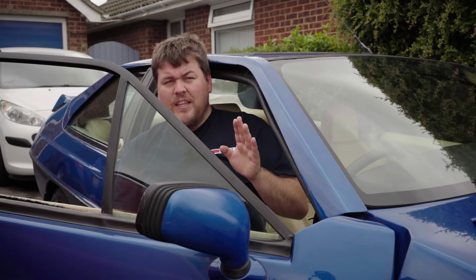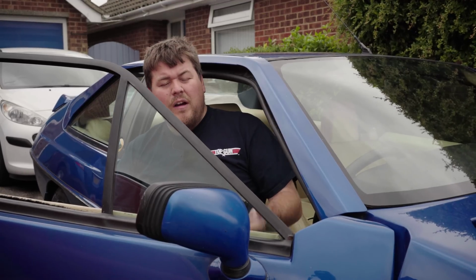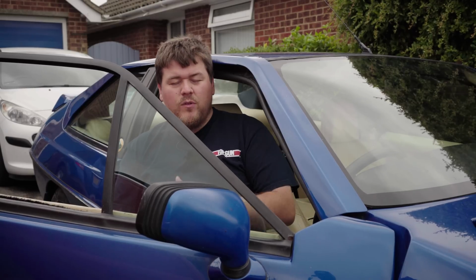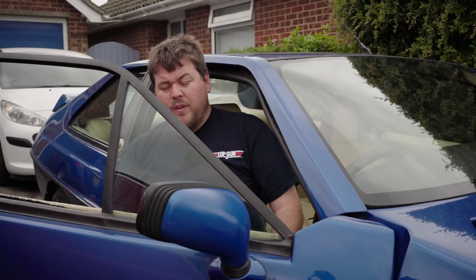I considered taking the paint protection film off entirely because it's very, very difficult to clean it, and where it has obviously been hit by stones and things, it looks pretty bad. But of course, if you take that film off, then the paint itself is going to get pebble dashed. So for now, I'm going to leave it on and see how I get on with it.